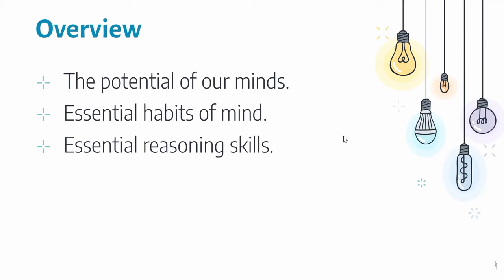Then we'll talk about some essential reasoning skills. And the thing about this, I don't want anybody to feel put off by the phrase reasoning skills, because honestly, I will bet you that you're already doing most of these, and maybe you just haven't called them by the names that we're going to call them by today. But these five skills we're going to talk about are particularly useful in family history.